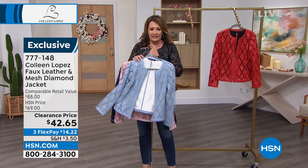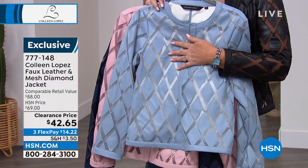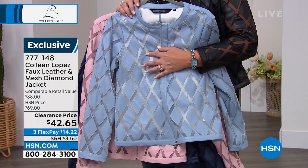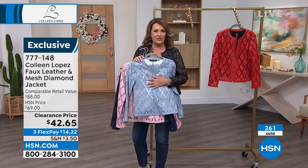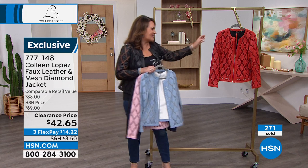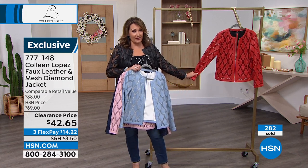Okay, next up, this beautiful blue. This is called the Dusty Blue. Again, for summertime, look at how cute, with white, right? With white, with navy, with your jeans, with a jean skirt. I wear it over jumpsuits. I've worn it over maxi dresses. I mean, you can't even believe the versatility of this little jacket. I still can't believe it's $42. It's $42.62, crazy. The rich red is very limited. I'm barely going to talk about this color.